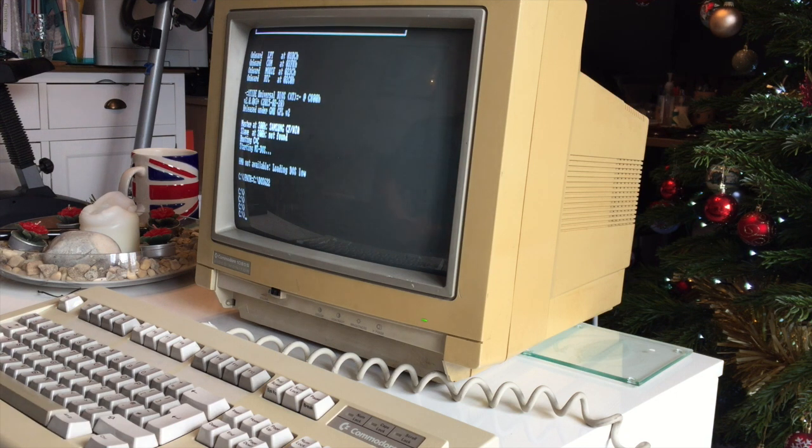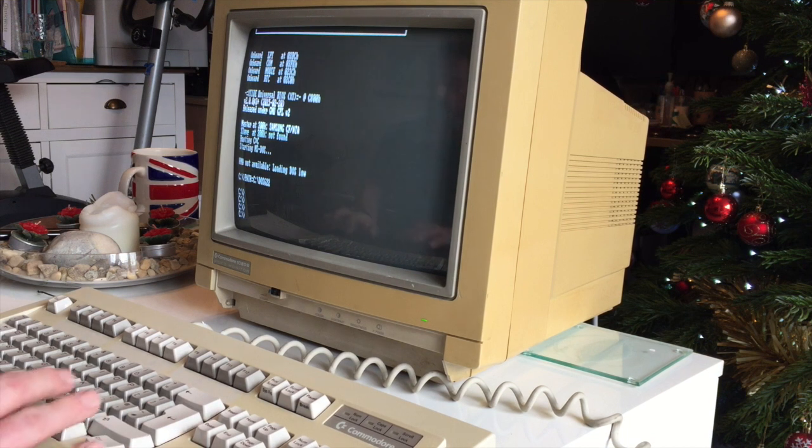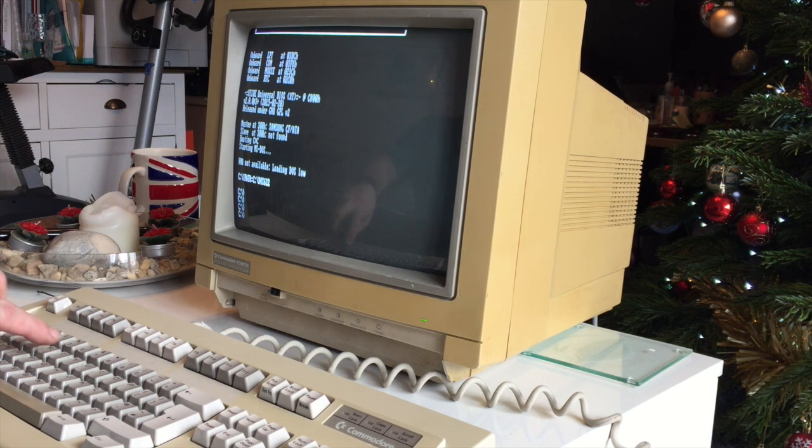As I said, the hard drive has read-write errors. So the speed selection is quite interesting. In normal mode it is at 4.77 megahertz, which is Control-Alt-S, which is that. Then we have turbo, and then we have double. Every time the CPU speed increases, the tone increases. So double is the highest speed available.